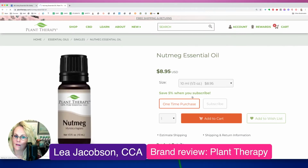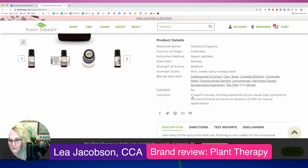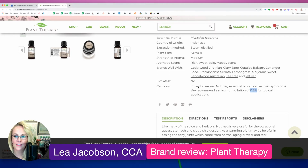Nutmeg. So nutmeg, like fennel, is potentially carcinogenic. I believe that topical max is accurate. So this is the East Indian, apparently, because they do have this 0.8%, which is the topical max for East Indian. It is psychotropic, potentially. Even a couple of drops inhaled can give a psychotropic effect. It's also potentially carcinogenic. And I've mentioned this on other companies as well.